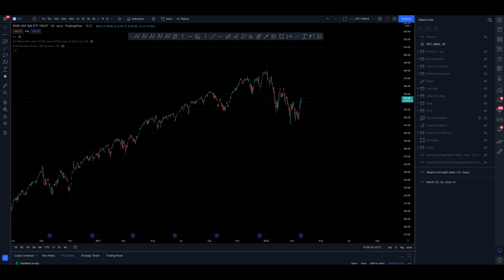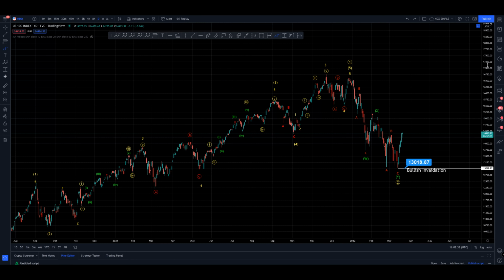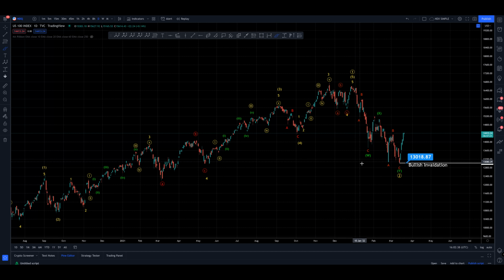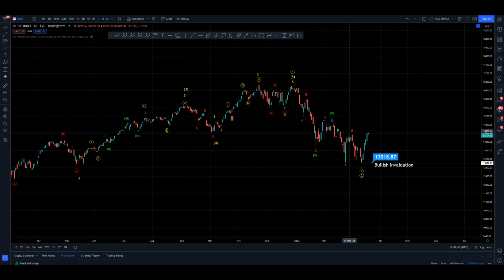Alright then, let's move on and have a look at the Nasdaq now. So, here's the primary 1, 2. Same as in the S&P, except we don't have this nesting 1-2 pattern because we get a lower C.